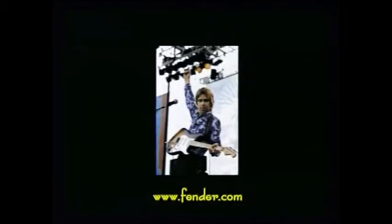Eric Johnson. Okay, and he has his own Strat now? He has a signature Strat too. A very interesting guy and a real blast to sit down with him and come up with his guitar. A very popular guitar, I'll bet.